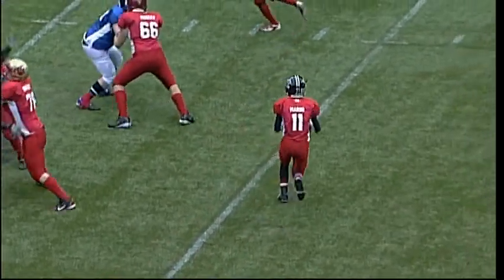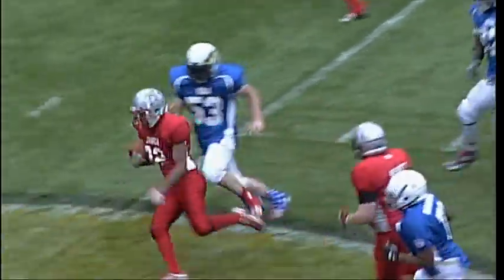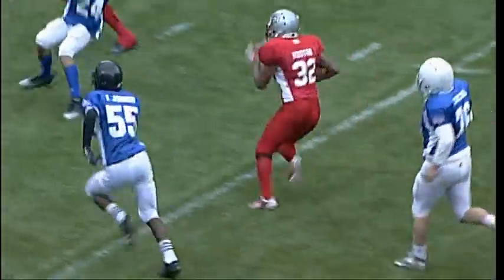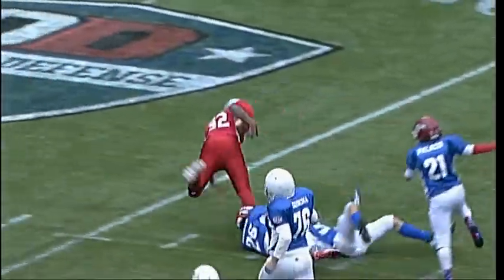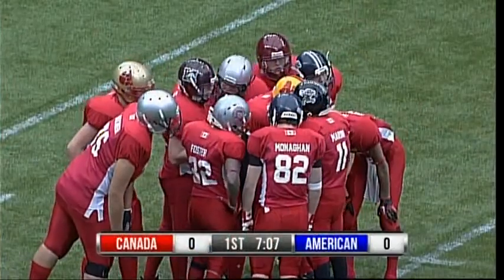Incredible speed right there from Foster coming out of the backfield. Nice job by Marini. Didn't have anything downfield, just checked it down to Foster, cut it upfield, and just turned on the afterburners up the field to get a big gain. Louder missed the tackle right there. Could have been prevented had he made it.